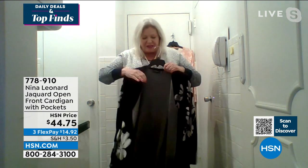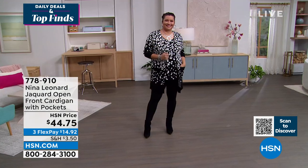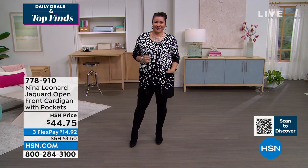And the patterns are so varied. I think the fact that we didn't just take one jacquard pattern and give you different colors is great, because so many people love this weight of sweater. I know that people are getting more than one, like two different black, white, black ivory patterns.